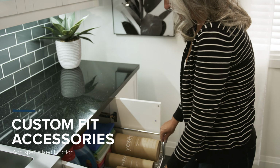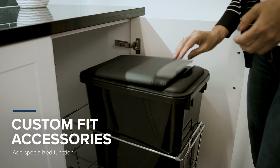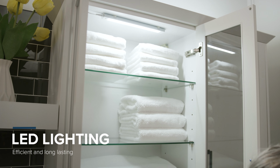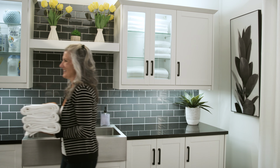Our interior cabinet organizers and concealed bins keep storage areas neat and tidy with quick access to supplies. The easy-to-install LED lighting offers undermount and in-cabinet illumination that brightens up your laundry room for a more spacious feel.